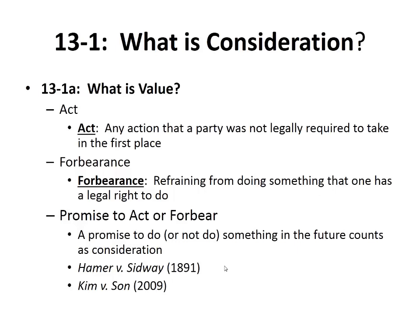A promise to act or forbear can also act as consideration. A promise to do or not do something in the future counts as consideration. So a case that we talk about in class is Hammer v. Sidway. This is a really important case. The idea here will show up on the exam. And the idea essentially is that if you promise to give up doing something you have a legal right to do, that constitutes adequate consideration. So if you promise to give up driving your car for a year, and you have a driver's license and you own a car, you have a legal right to drive the car, you have the ability to drive the car, you gave up that right, that is adequate consideration.